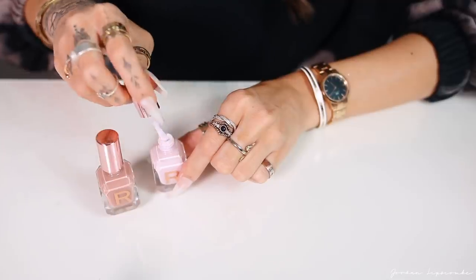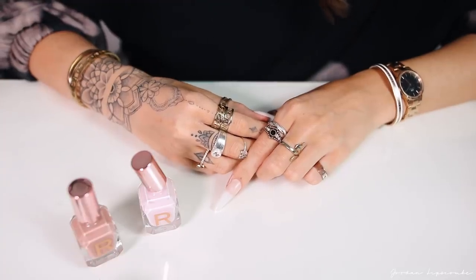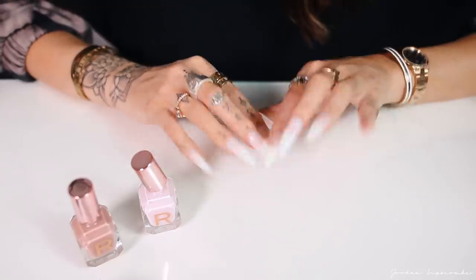Fun fact, I hate this part of doing my nails. I'm pretty poor at it, if I'm honest. I don't like painting my nails, but someone's gonna do it, and that someone has gotta be me.